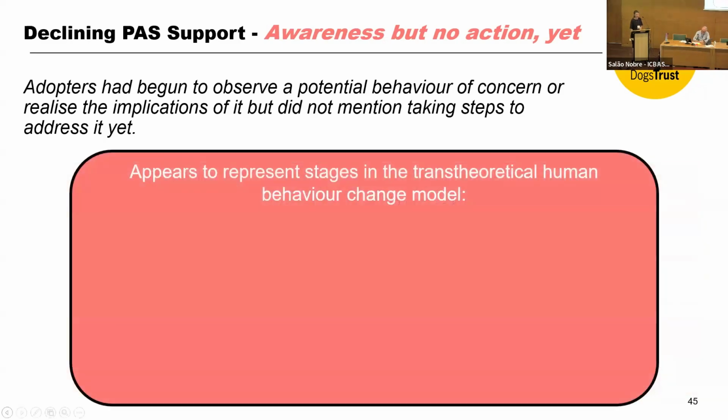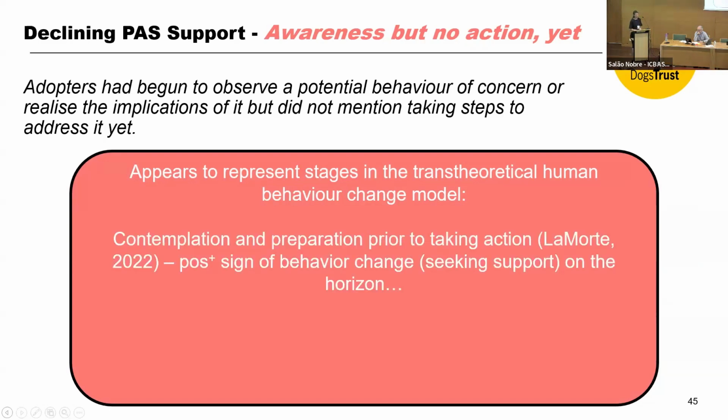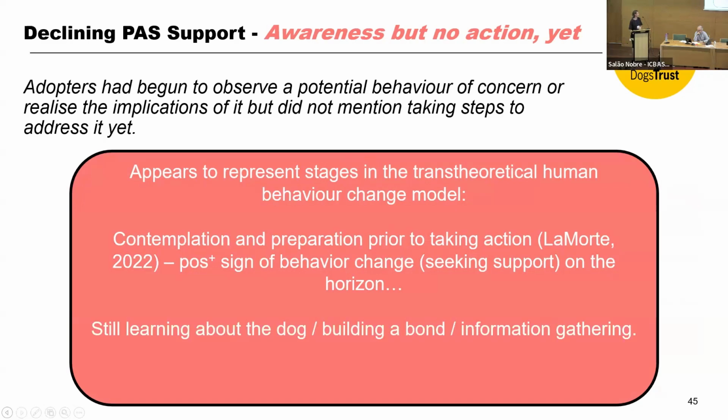So what this theme appeared to show us was the representation stage in the trans-theoretical human behaviour change model of contemplation and preparation prior to taking action. What we thought was that this seemed to be a positive sign of behaviour change that might be on the horizon, and that behaviour change would be seeking support for their behaviour.